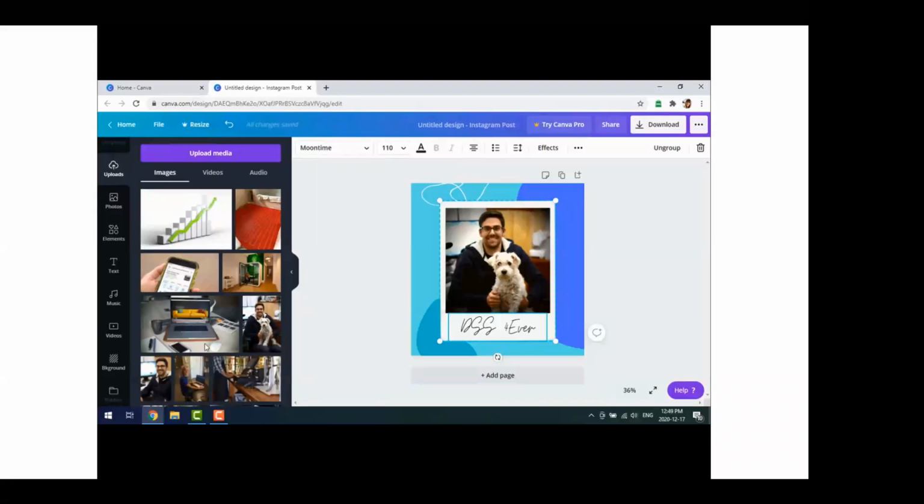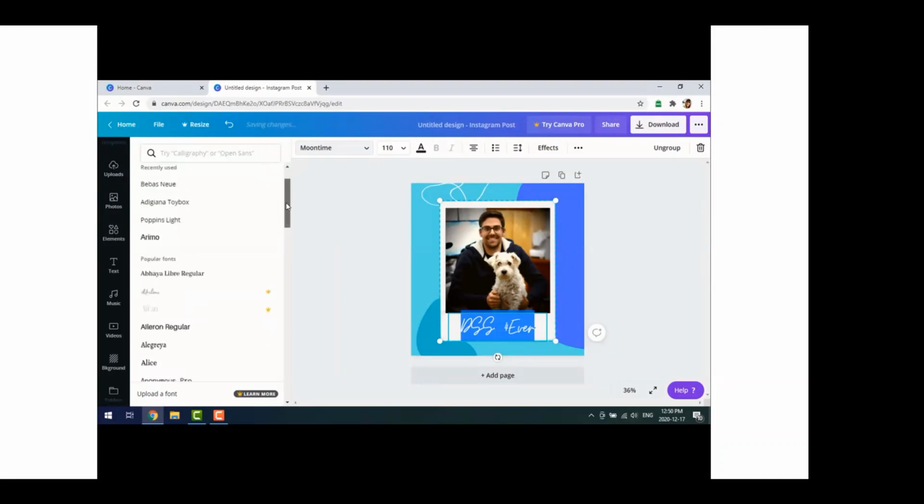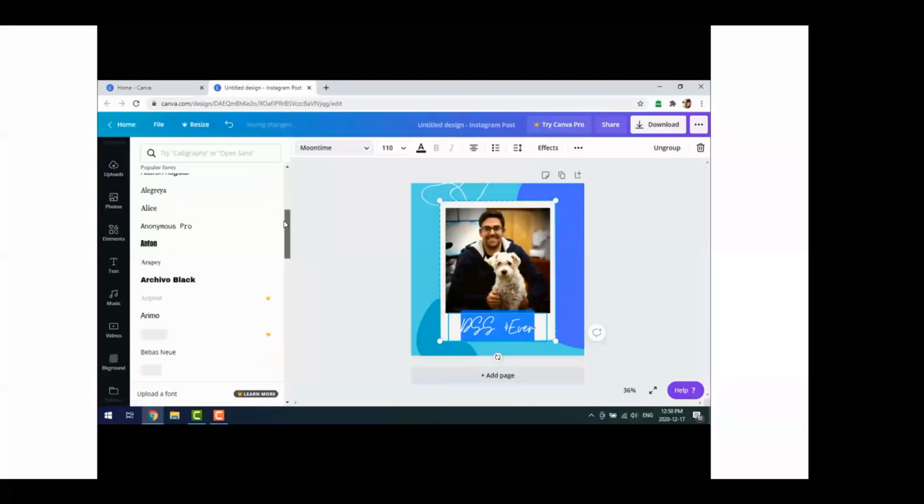Yes. Now, in looking at this, I don't really like the font anymore. I don't like how this message is displaying in this particular way. So if I want to change the font, I just highlight and I come up here. This is where all of the fonts are. And you'll notice that this comes up just like any other program, just like Google Docs or even Microsoft Word. It's the exact same thing. This is your text bank.